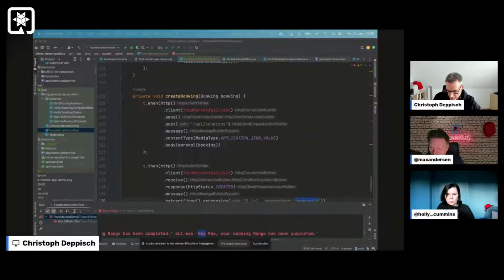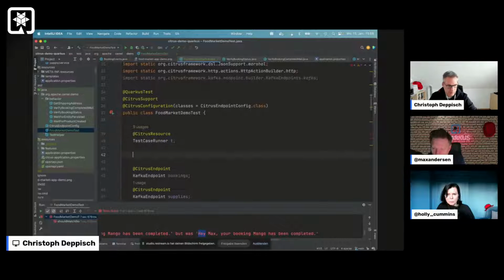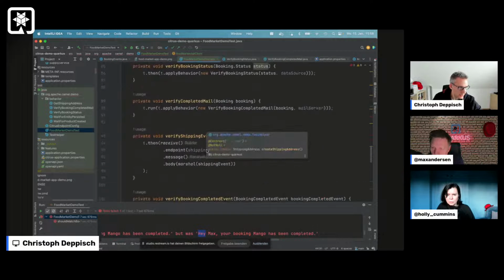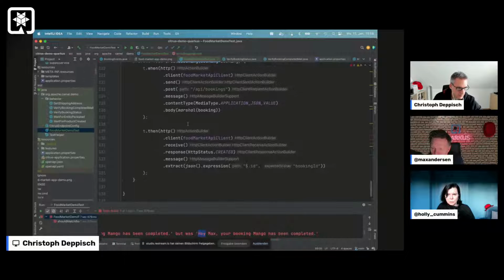I need an HTTP client for this. This is the Food Market API client. I just load this from the central configuration with the Citrus endpoint. So this is an HTTP client that is able to send out this stuff. So this is the happy path.